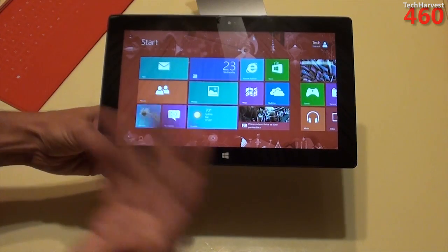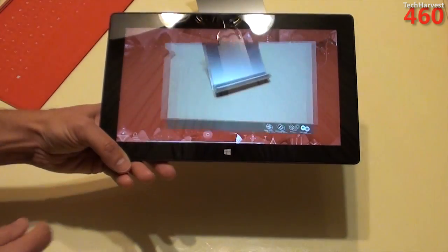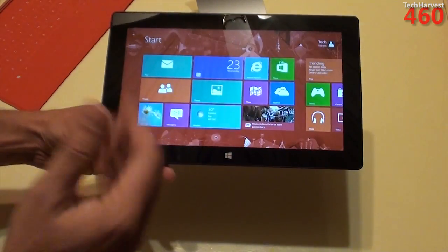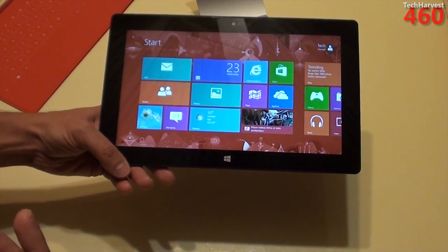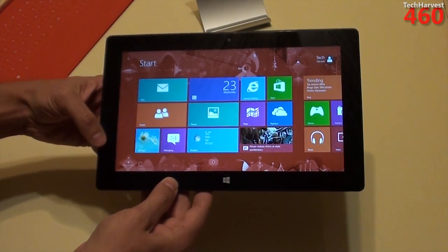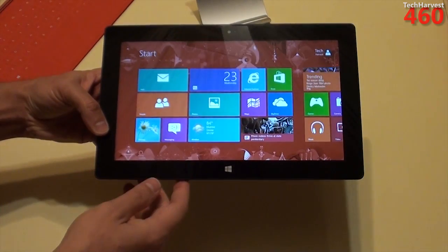So invariably, I'll be using the device, and then by mistake, I hit the home button. So let's say I'm in the camera here, I'm going to take a picture, and then I'm lining it up, and then, oh, look at that, hit the home button, I'm back at the home screen where I don't want to be. So I don't like home buttons, especially on the bezel. You know, the bezel is there to hold on to. You can't just hold on to a screen without a bezel.